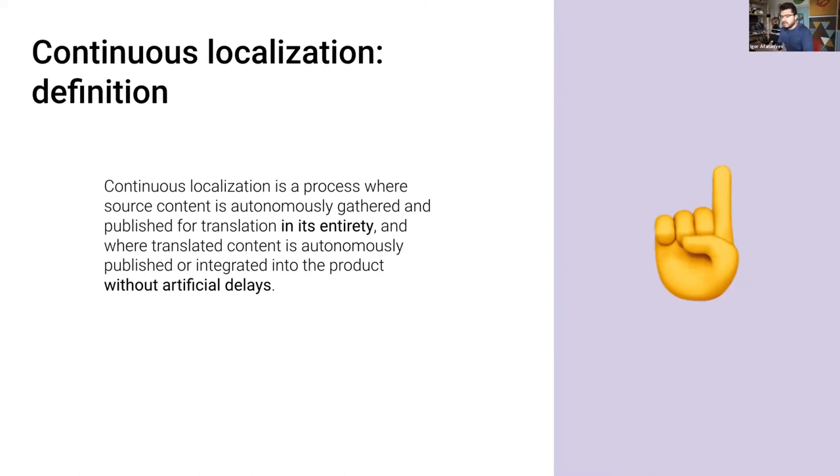So I would like to propose my own definition, the way I believe in it, the way we are thinking about it in Smartcat, and the way we're trying to build processes when implementing things related to continuous localization. Continuous localization is a process where source content is autonomously gathered and published for translation in its entirety, and where translated content is autonomously published or integrated into the product without artificial delays.